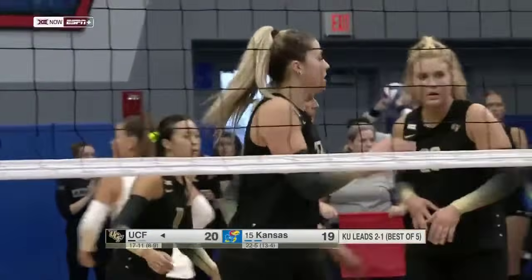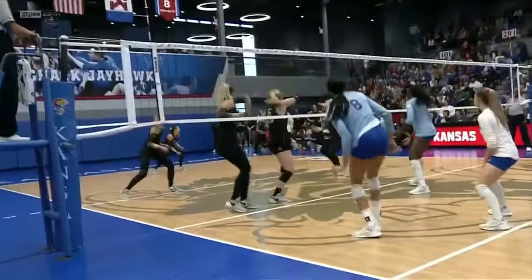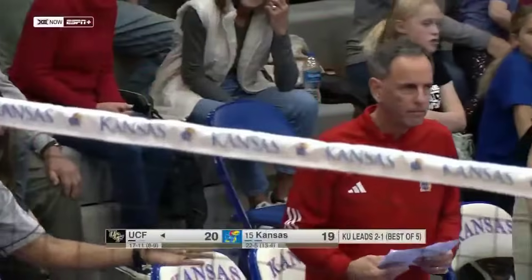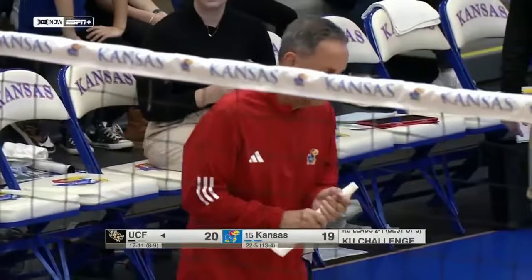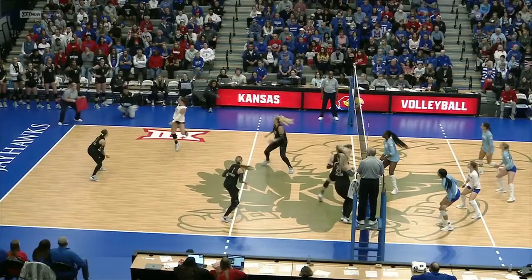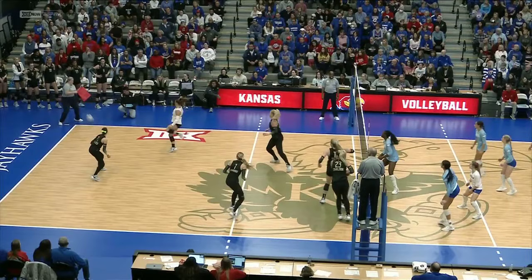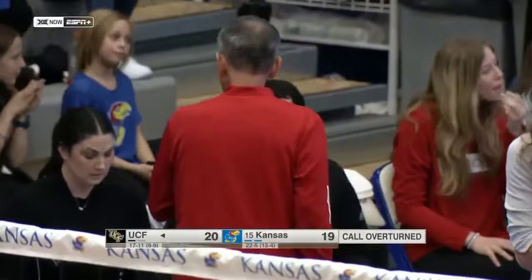UCF's Ray Bouchard is thinking about a challenge here. I think we are going to get a challenge. It was right there on the corner over by the UCF bench, and we're going to challenge if this is in or out. Oh, I learned that one this year. Which means cows absolutely nothing.